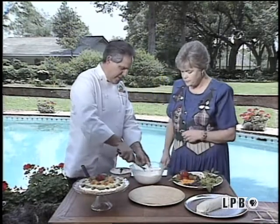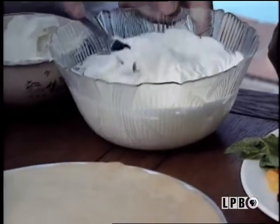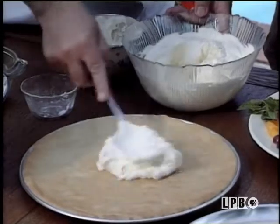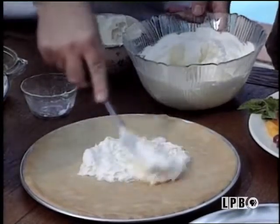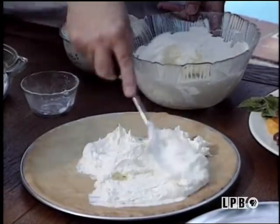Let me see, get the feel there. Yeah, nice and smooth. And this goes right on top of the cookie dough, right? Right. Let me see, I ought to be able to handle that. All right, just like that. Oh, boy, this would be great for kids to get involved in too. Just kind of pop it on there and use a spatula or whatever.